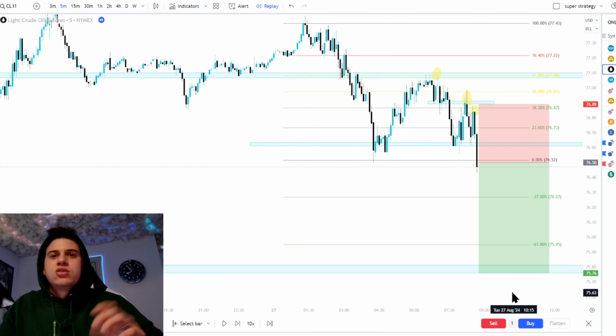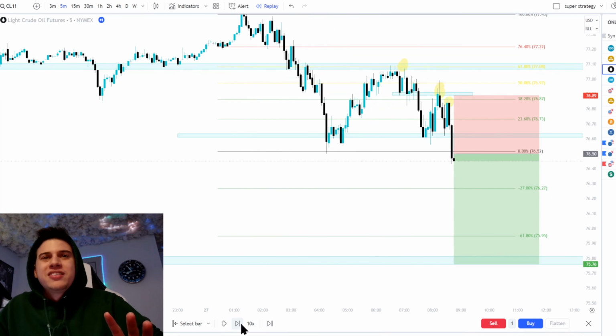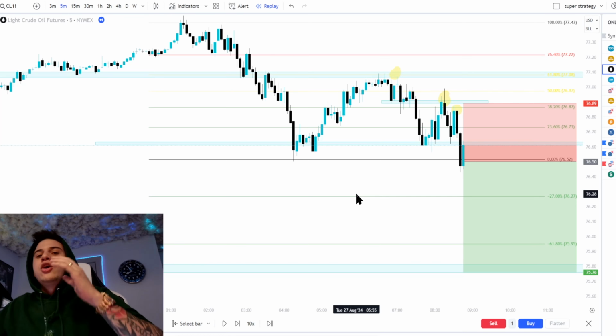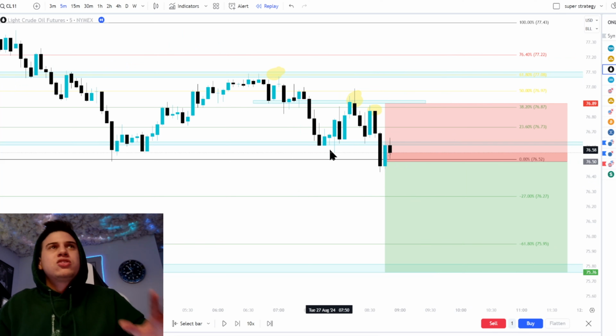If you guys notice, I did close at around this area. Price then started to give me that beautiful confirmation. But now price decided to start to range, and the reason why I think we started to range is we also had news coming up.